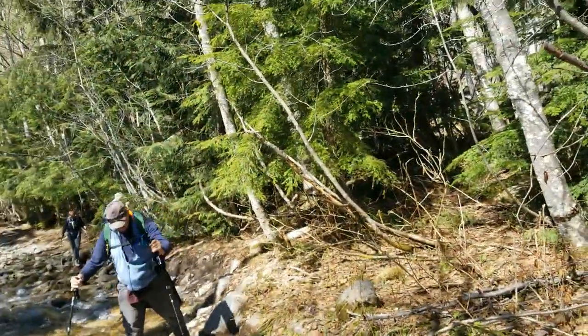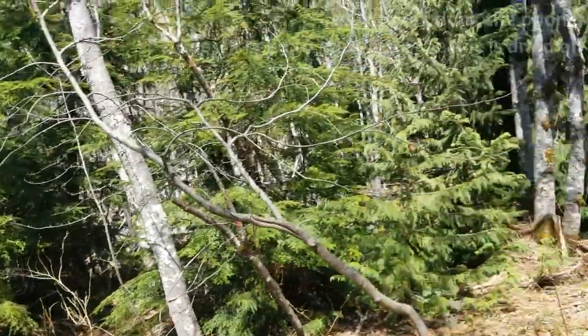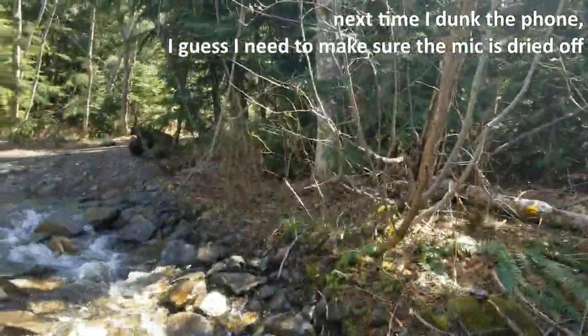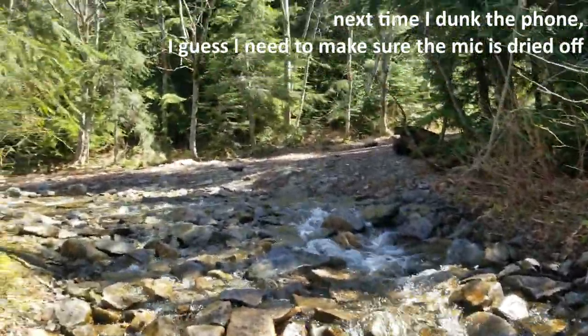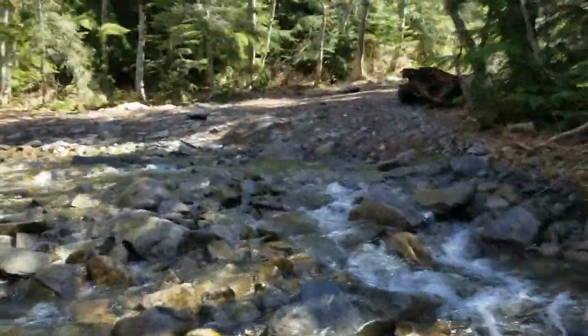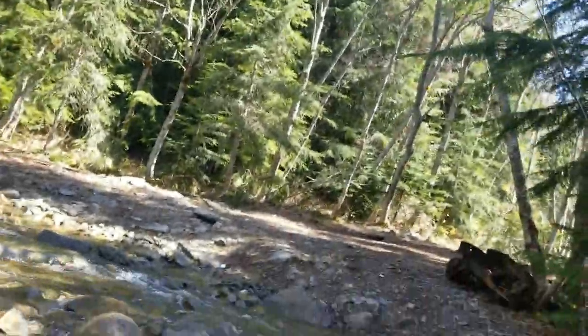All right, so they're wimping out and following the creek mostly rather than rock hopping. You figure I have my waterproof boots on for a reason, right? So if I can do this without falling while I'm holding the camera.